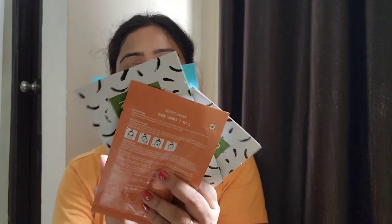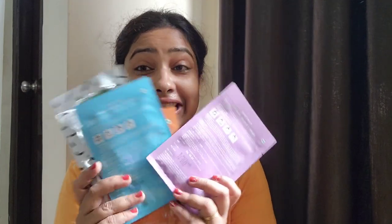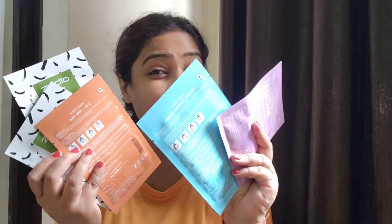Okay, now coming to the beauty products which I bought. Yes, I bought this face sheet mask. These 1, 2, 3, 4, 5 I bought, and each is of 49 rupees only. Yes, only 49 rupees. Normally you pay 100-150 for these, guys. So it's only a 49 rupees deal.